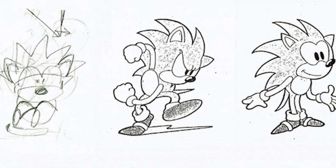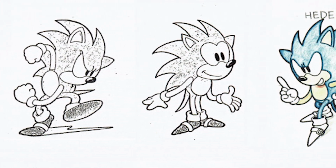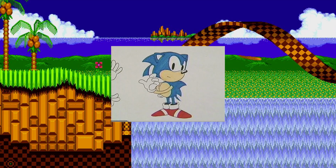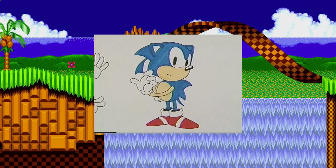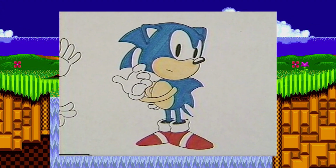The original design here is known as Mr. Hari Nezumi, which translates to Mr. Hedgehog or Mr. Needlemouse. This would be the name that they went for until they ultimately changed it to the name that we know and love today, Sonic the Hedgehog.